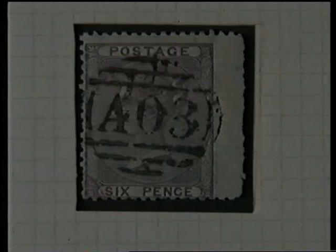The characters A03 in the barred oval postmark were used in British Guiana. B12 signifies the island of St. Christopher. And this stamp shows the A01 postmark, used in Jamaica. You can identify all these from the Stanley Gibbons Commonwealth Catalogue.